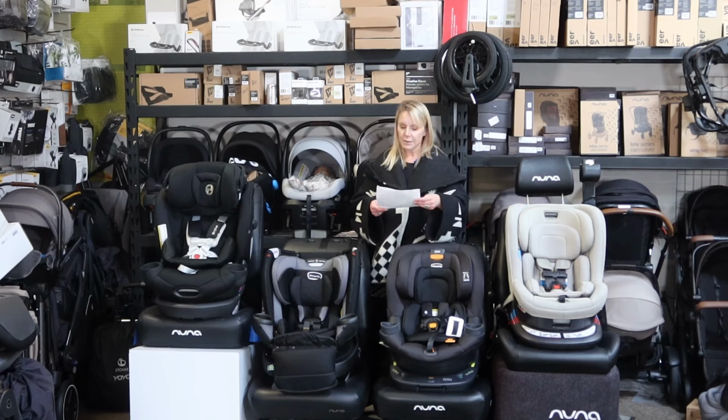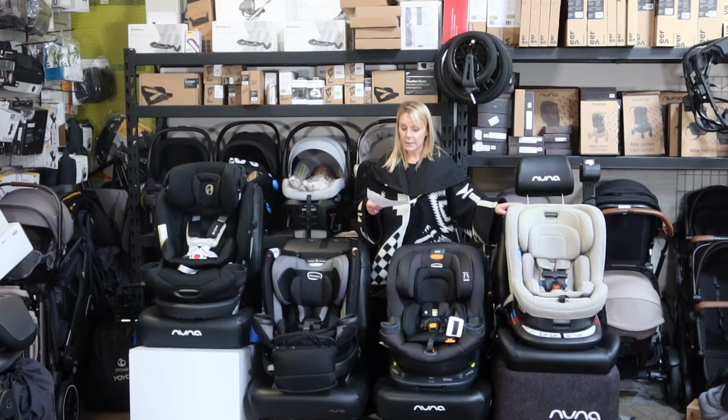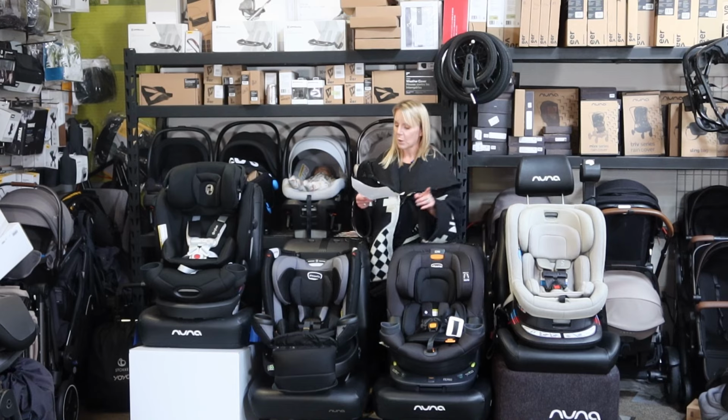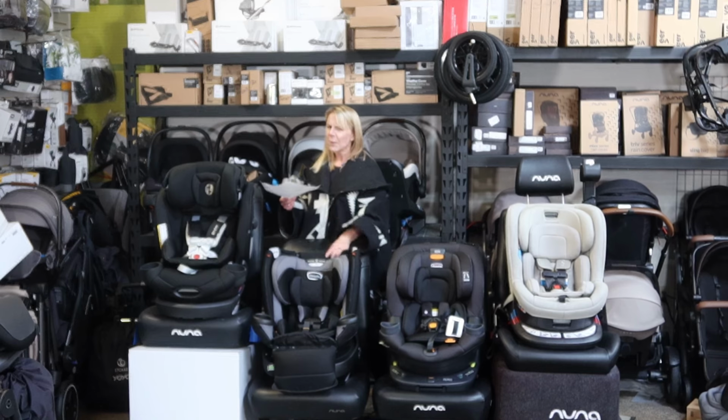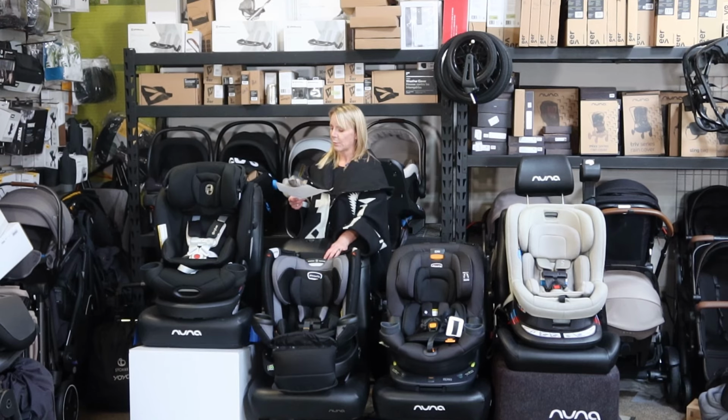Expiration dates, 10 years on all of them with the exception of the Chicco. That's going to be an 8-year expiration date. Warranty. So warranty for the Rev is 2 years. The Chicco is 1 year limited. The Callisto is 2 years. And then Evenflo has what they will say is a limited lifetime warranty, meaning that if something goes wrong, they're going to make a determination if they will deal with it or not.